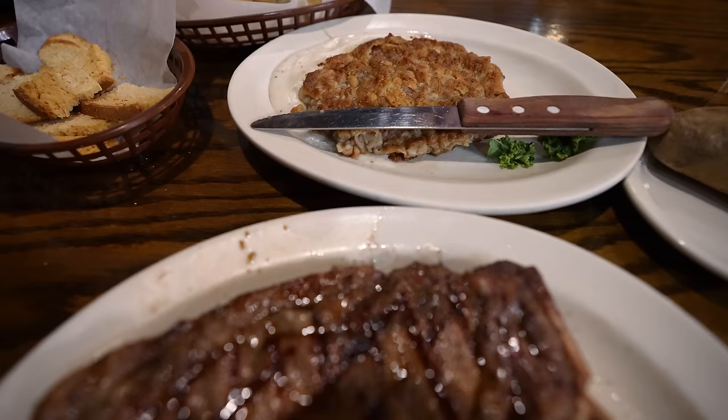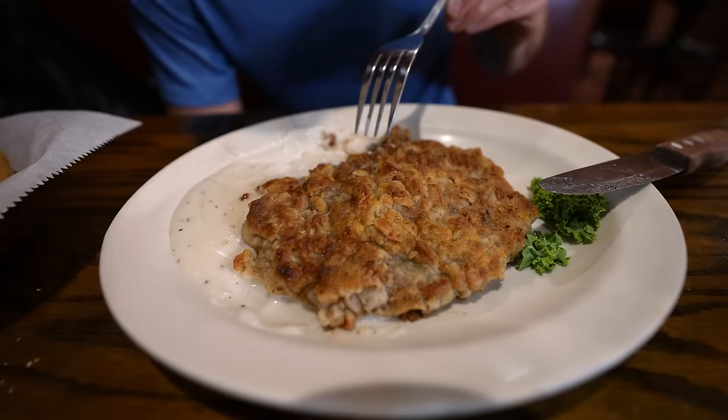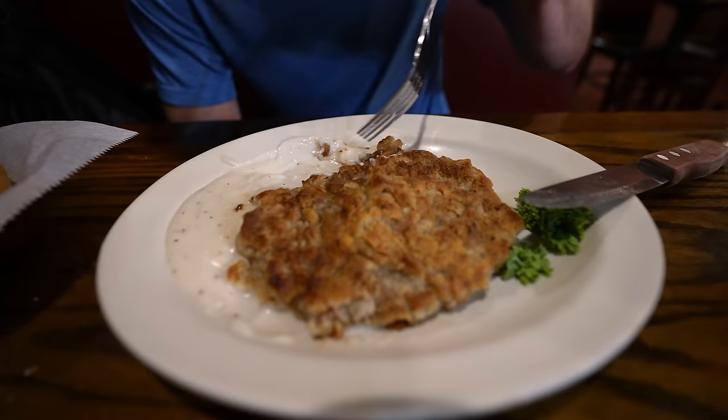So it turns out today is actually National Chicken Fried Steak Day, so you know what I had to get. The breading on the outside here is nice and thin and crispy. The steak is tender and juicy. Mop it through this gravy here. It's got tons of pepper in there. That is worthy of National Chicken Fried Steak Day.